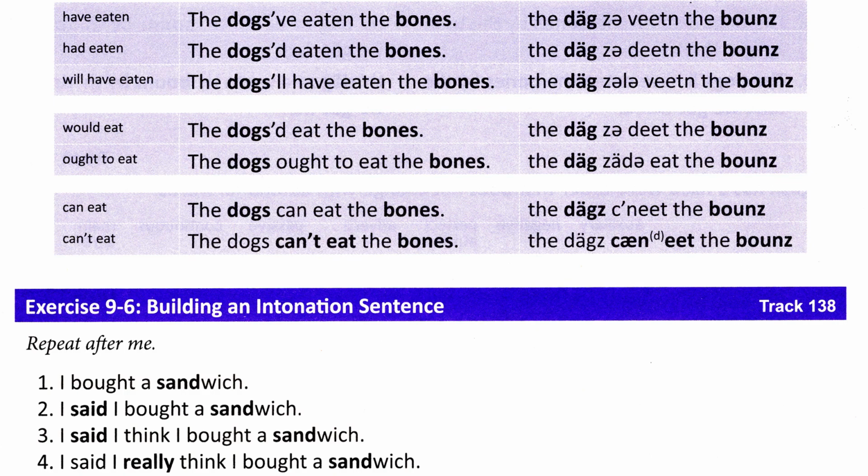Exercise 9-6, Building an intonation sentence. Repeat after me. 1. I bought a sandwich. 2. I said I bought a sandwich. 3. I said I think I bought a sandwich. 4. I said I really think I bought a sandwich.